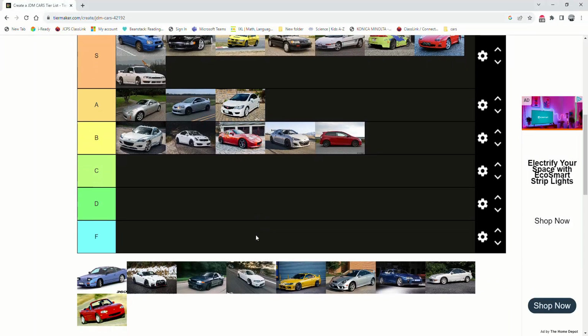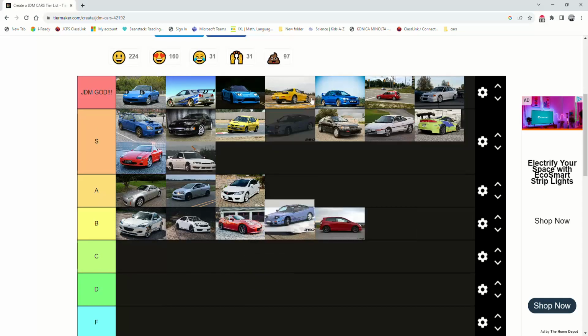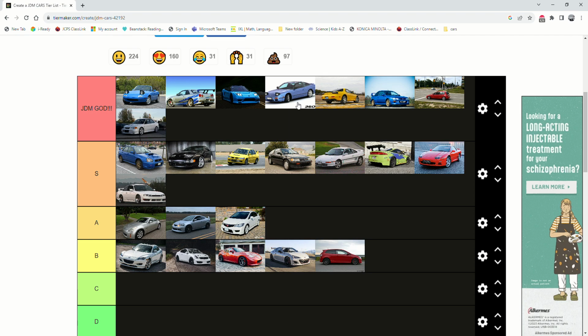Anyways, the next car is the Nissan 240SX S13. This will be going into JDM God, man. I love this thing so much. Bruh, it's so good, man. Too bad they're getting expensive. These things were like cheap back then. Yeah, they're starting to skyrocket in value, but still, I love these things.